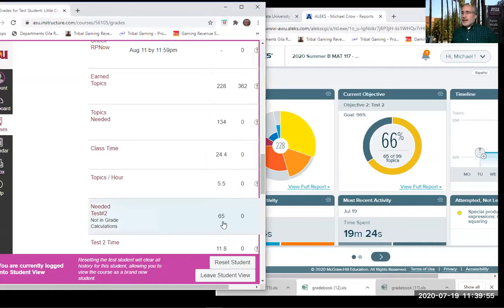So that's this, and this should pretty much match. And again, if you're in objective 1 still, you're going to have these 99 plus, so you might not see it in ALEKS. But for those of you on objective 2, as you work through it, that's another place to see it.